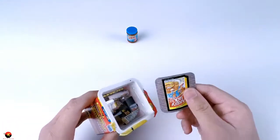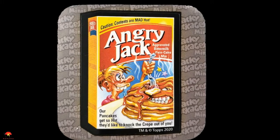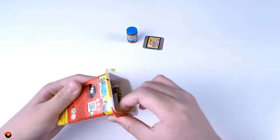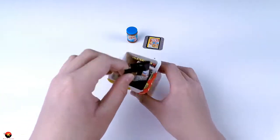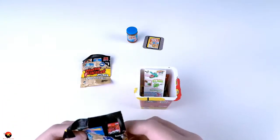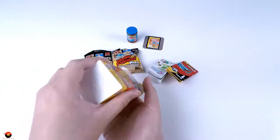And let's see, it looks like we have a sticker here, Angry Jack. I think this is supposed to be a parody of Hungry Jack. And so we have a cool little sticker there to keep. And oh, this is a little bit hard to get out. Whoa! You have this little plastic protecting it. It looks like all these are little blind bags here. So the first one you get, you know what you're getting, but the rest of them you have to open up, and it's like a mystery. Little flyers there.